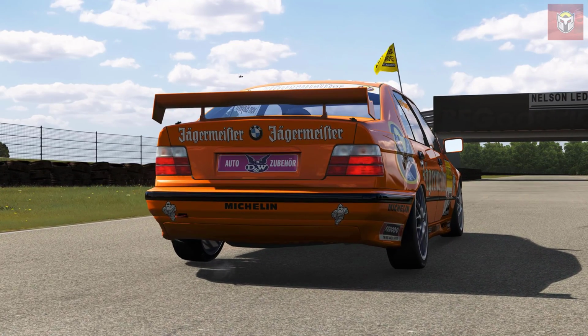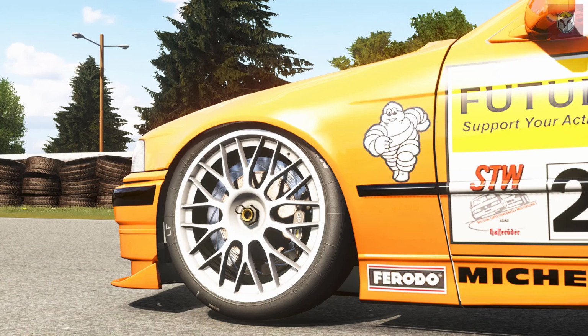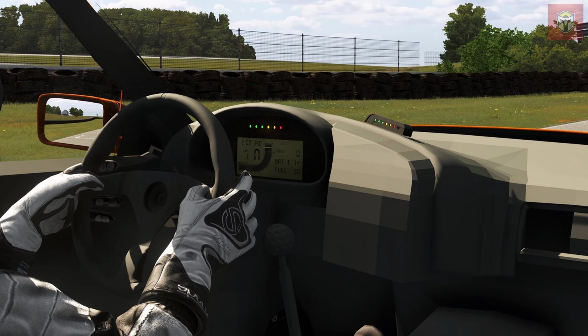All the details are on the exterior on this car and it looks great. Interior wise, it's all functional, it all works really well. And when you're racing this around Cadwell or Donington, those classic circuits from the British touring car era that this is from, it's brilliant, brilliant fun. So this is the BMW 320i British touring car version from 1998.